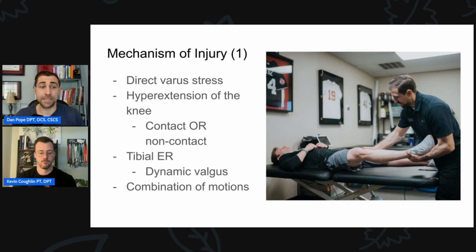What is the mechanism of injury? So what might your patient tell you that might get you thinking this might be a posterior lateral corner injury? You can have a direct varus stress, and that could be contact, right? Someone has a blow on the inside of the knee that pushes the knee to the side, which could cause injury there. It also can occur with hyperextension of the knee. Of the few that I've seen, athletes get a blow to the knee that pushes them into hyperextension, but also gives them a varus stress. So the combination of the two is going to stretch that posterior lateral corner, right?